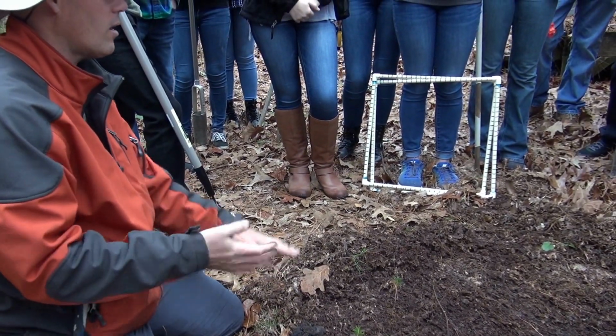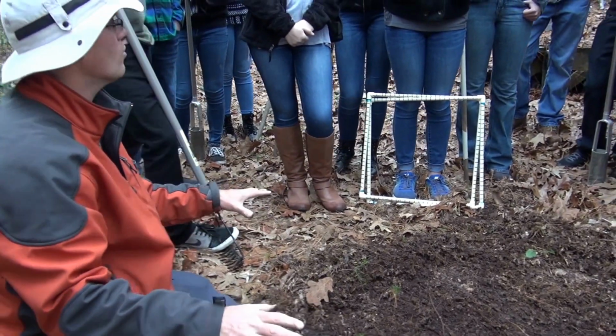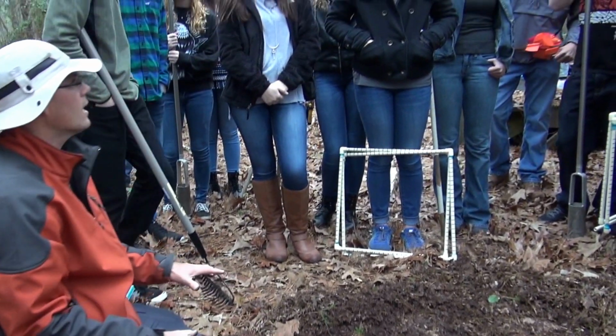What can that tell me about the history of the area? If we were underwater, under the ocean at one time, why do you think we have all this sand deposited here?